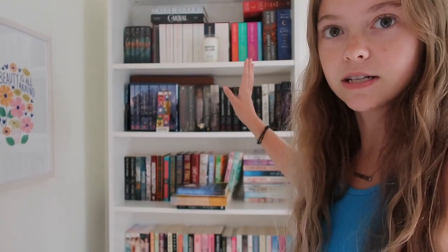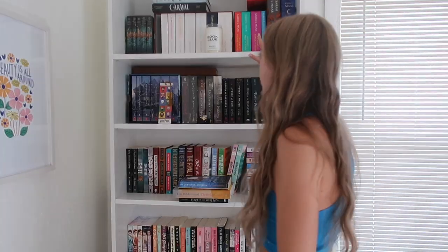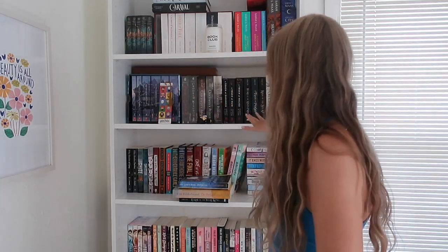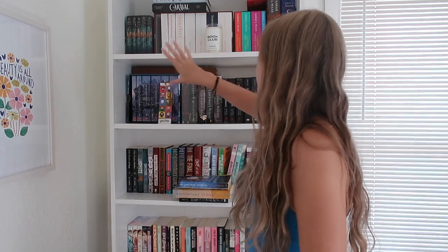We'll start off up here. Hopefully you can see it. That's what it looks like. That's the very top of my bookshelf. Up here on my bookshelf I have all of my series. Now these are mostly pretty much all fantasy series that I try to keep all together.